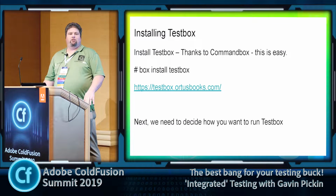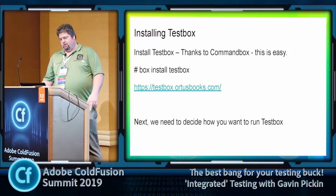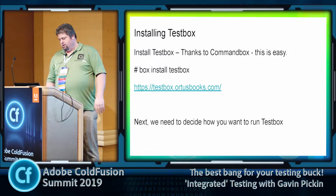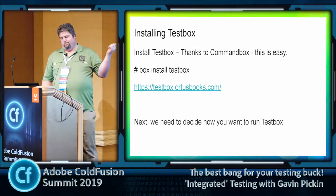Has anyone installed TestBox before? Okay. So who's not using CommandBox? Okay. So you can still install it. We're going to use all the CommandBox ways.